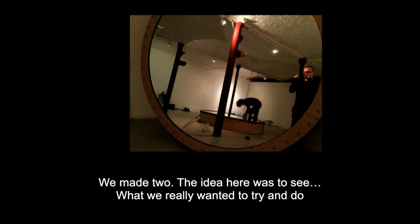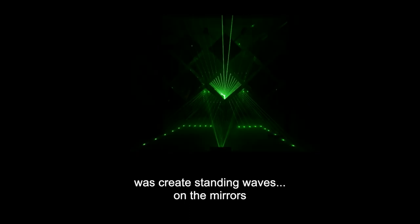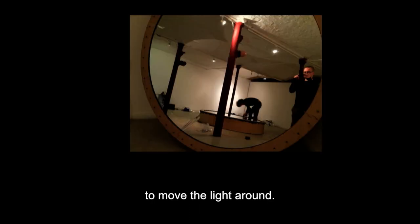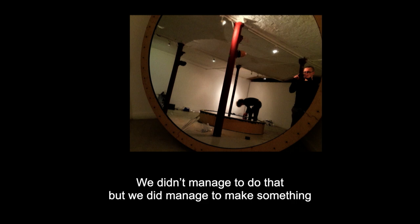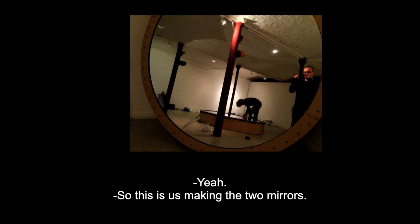What we really wanted to try and do was create standing waves on the mirrors to move the light around. We didn't manage to do that, but we did manage to make something that was really good. That was really cool. So this is us making the two mirrors. See how they're kind of put together.